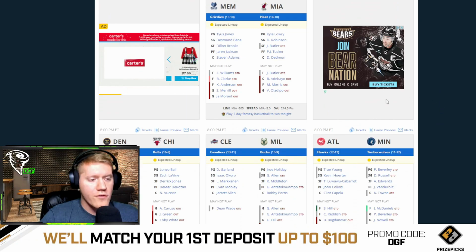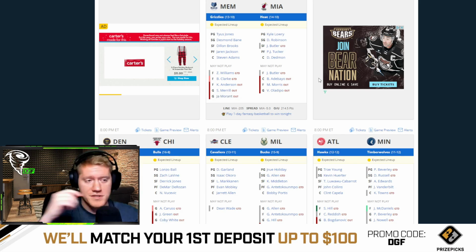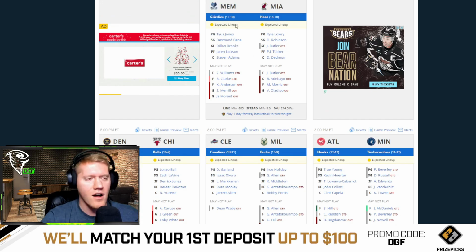Going over to Memphis, same injuries are still out. Ja Morant, the biggest usage guy, still out for them. Sam Merrill, Kyle Anderson, and Brandon Clark officially added to the injury report. So those guys being out obviously does impact this picture. It is a lower over-under here, a 214.5, and hopefully the Memphis Grizzlies can keep it close because there's a lot of minute upside there on that side of the ball.